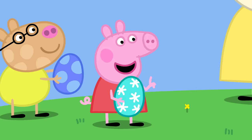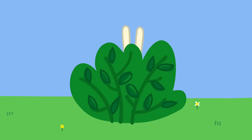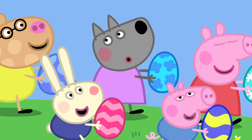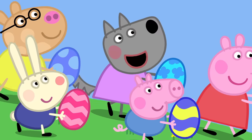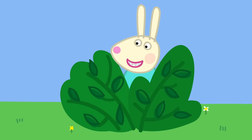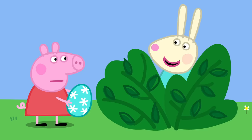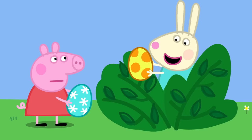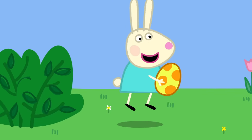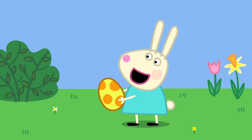Great. Wait, what's that over there? It's the Easter Bunny! Shh! Let's creep up quietly! Yes! Now we'll see what the Easter Bunny looks like. That is not the Easter Bunny. That is Rebecca Rabbit. Oh! We thought you were the Easter Bunny. No, I'm me. And I found an egg. We've all found eggs. I'm a little bunny and I like to play. I hop, skip and jump and I play all day.